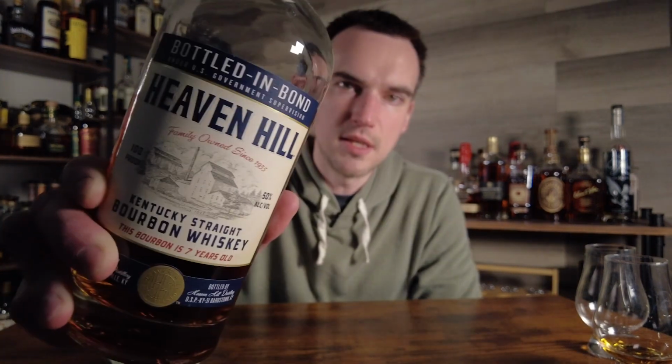All right, number 2. Number 2, we have Heaven Hill bottled in bond. So this is a 7-year bourbon from Heaven Hill. This thing is delicious. I absolutely love this. So this is allocated in Virginia, which makes no sense. These used to be fairly hard to find, but I see these all over the shelves in Maryland and every other state that I go to. Virginia, as far as I know, is like the only place that has them allocated. But for $50, this is a delicious pour.